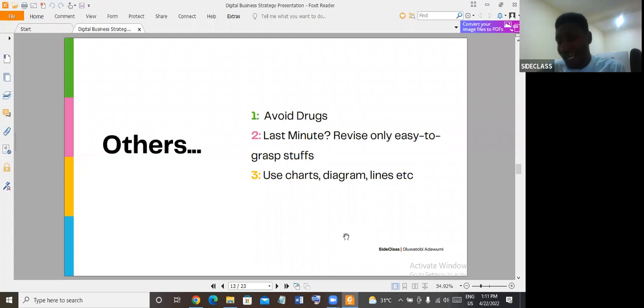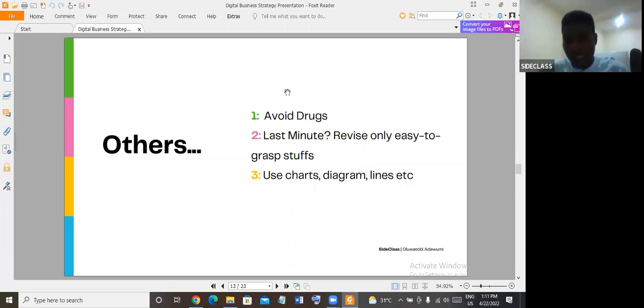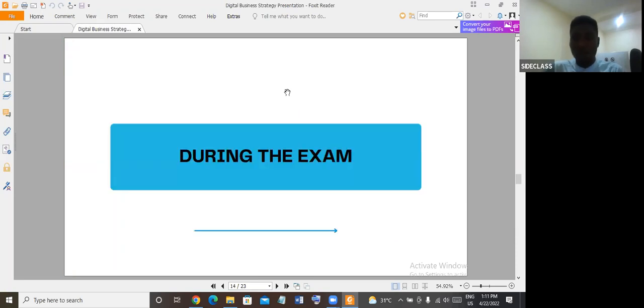So you can make use of charts, diagrams, and lines, and you can make use of mnemonics as well to read and understand and prepare for your exams. So these are the things you need to do before the examinations. If you are able to apply these things before your examination, I assure you that you stand a high chance of performing well and excellently during the exam.